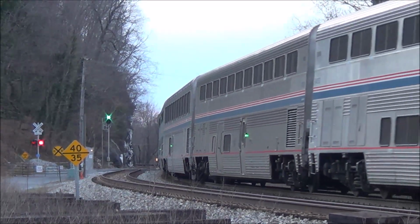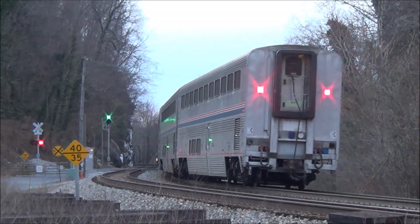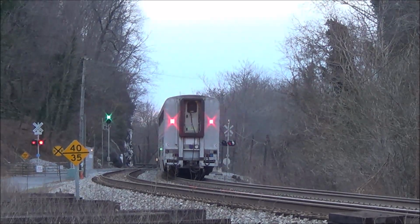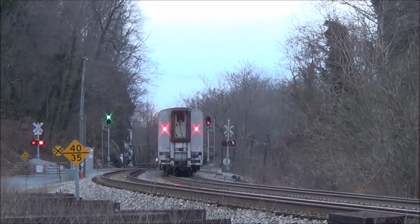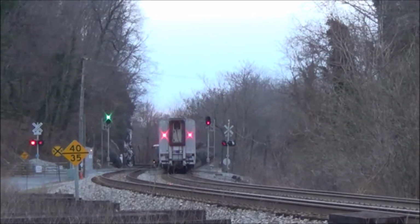On the left, we see a clear aspect. In ABS rules, that means the next block is clear of all traffic. On the right, the signal is red, meaning that a train is in the current block, like the Amtrak 29 you see here. You can proceed past the red signal as long as the signal is an ABS and you have stopped your train completely. Once your train has stopped, you may proceed past the signal at restricted speed, while being prepared to stop behind the train in front of you.